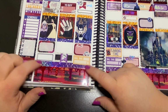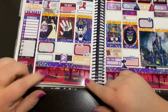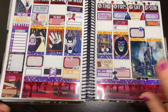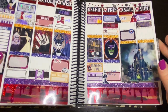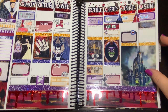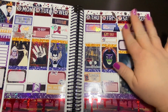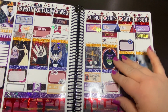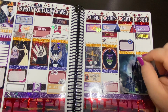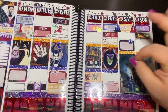I love the glitter that I did over the purple as well as the blood drips on the red. It's just so dramatic, and it's just not me at all, but it's really, really fun. I love the red glitter headers, the foil glitter headers at the top with the numbers and the blood drips. I like that I did minimal of the yellow because I didn't do gold foil.